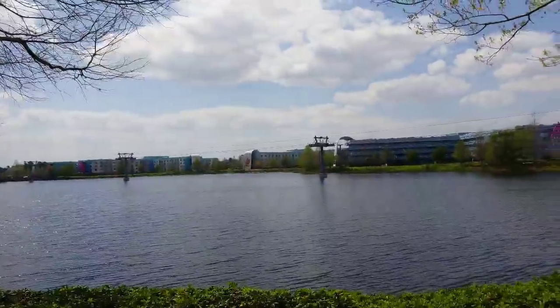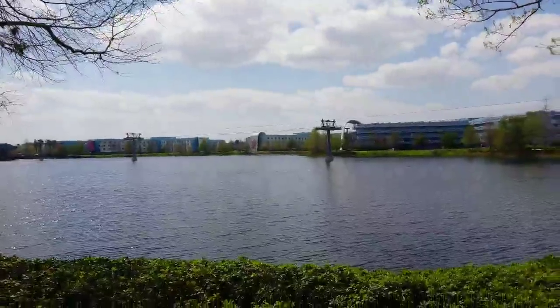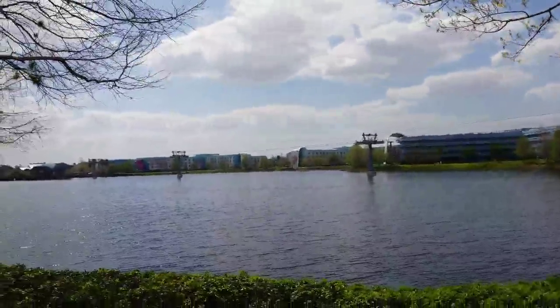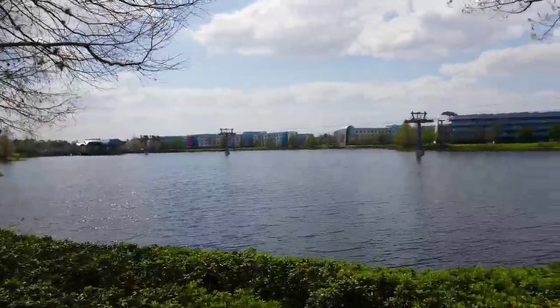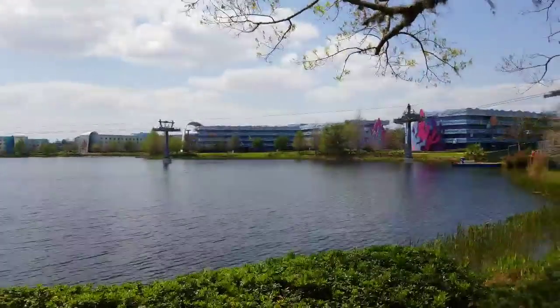I've got a very loud cart going behind me here. I could literally stand here all day and just look at this view because it's very, very pretty.